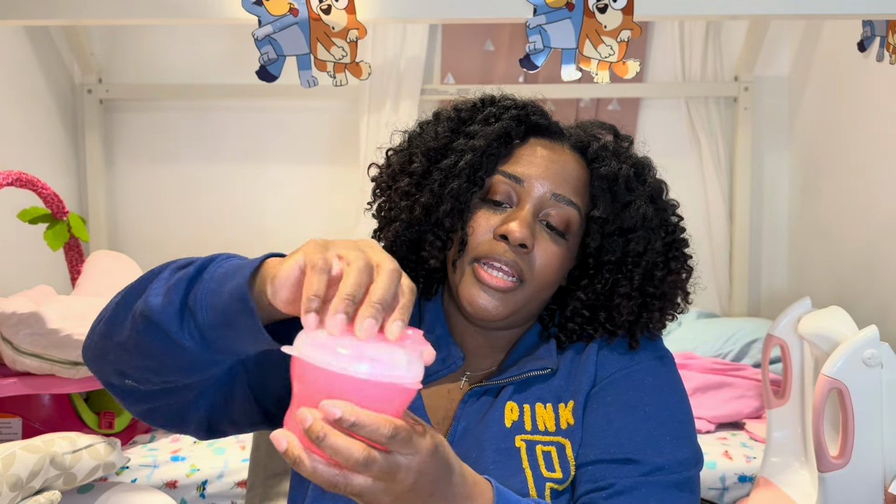And when I switched over to formula, I got me a dispenser. Now, you can get this anywhere. You can get this off of Amazon. You can get this off of Target, Walmart, even Marshalls and TJ Maxx sells this stuff. And I like it. It's nice and small. It's compact.